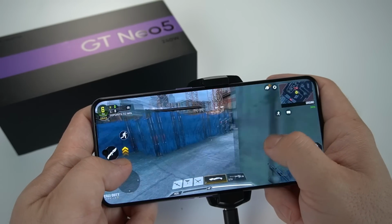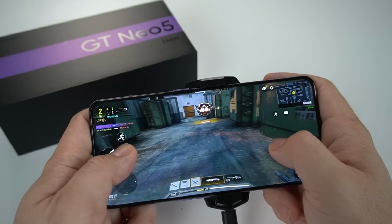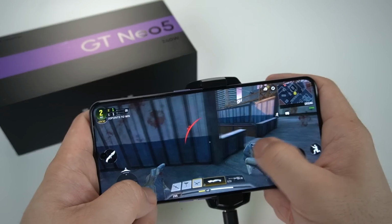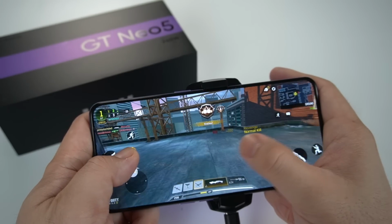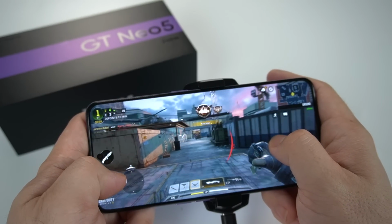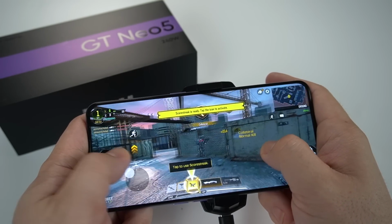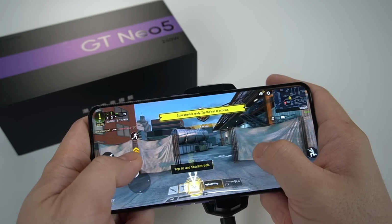Now, nag-try ako maglaro ng games dito sa phone na ito, Call of Duty Mobile, and of course, the Genshin Impact. So, I can say sa Call of Duty Mobile, kaya-kaya naman niya. And definitely, the graphics is nice. Sinet natin sa high settings na possible. And the gameplay is definitely smooth. Wala akong naging problem sa Call of Duty Mobile kahit yung sounds niya is accurate as per what I supposed to be hearing during mga gunshots. Wala naman akong feel na delay pagdating sa sounds. And the touch response is definitely okay.